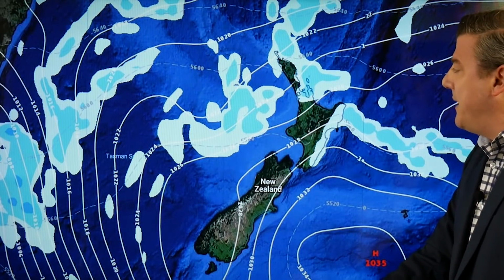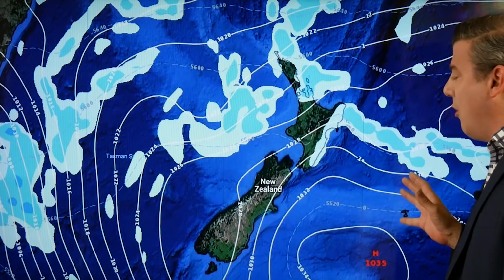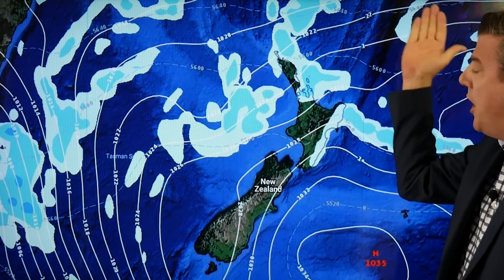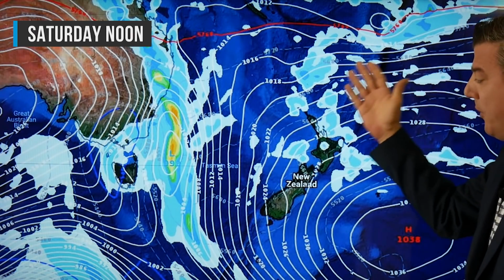So this is how we look as we end the working week. Friday, showers left over from that front over the north, and the nor'east wind, which is starting to develop as our high that very briefly moves through over Thursday moves out to the east. So nor'easters are coming back, which means the humidity is coming back, and by the time we get to Saturday, subtropical northerlies and northeasterlies right across the country.